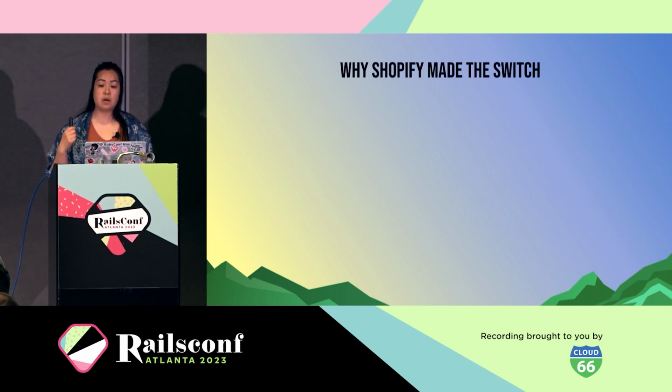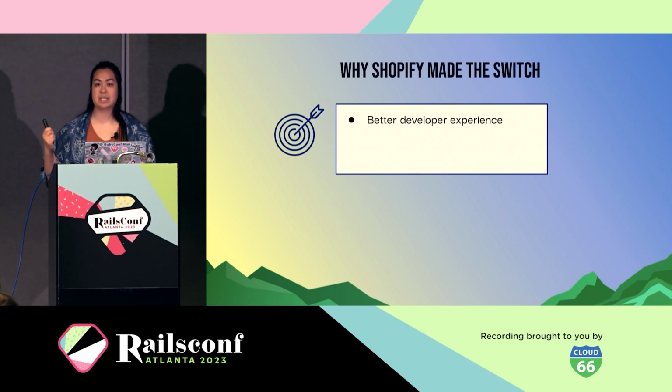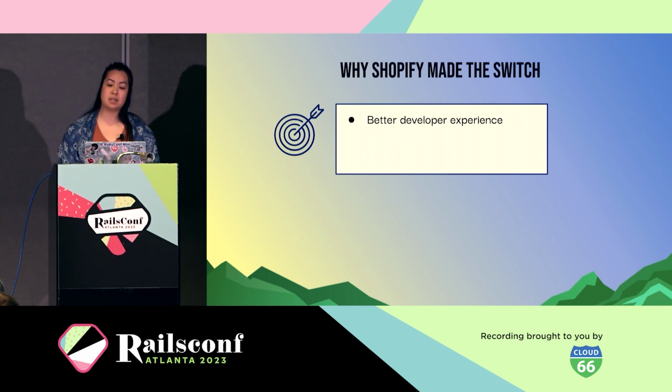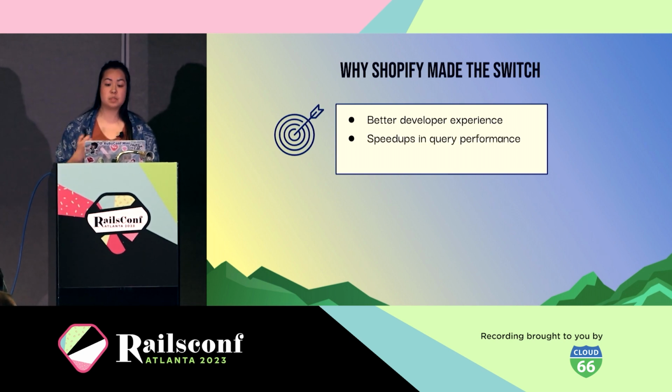So why did Shopify make the switch to Trilogy? There were a couple of things we hoped to accomplish by switching. First of all, a better developer experience. We were experiencing a ton of compilation headaches with MySQL 2 and its dependency on libMySQL client, especially on macOS. Our hope was that Trilogy would greatly simplify the process of getting a Rails app booted locally with a MySQL database. We were also hoping for some speed-ups in query performance, given that Trilogy was claiming to be performant in the context of the Ruby VM.